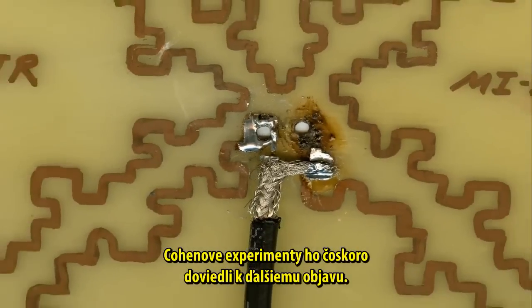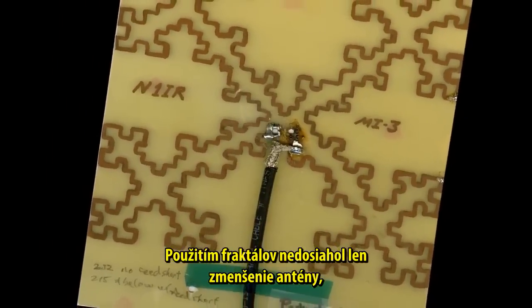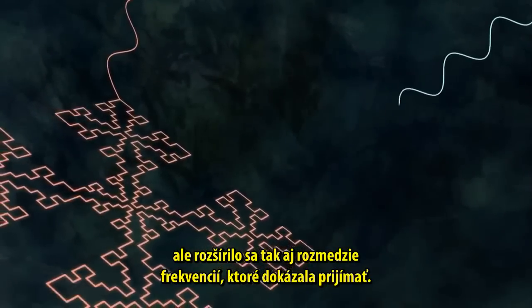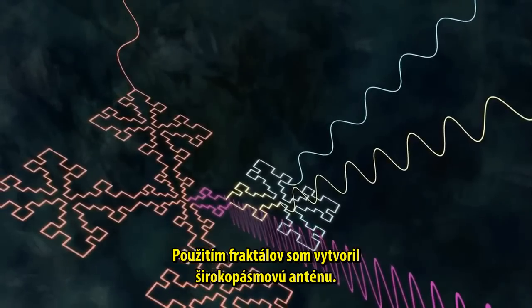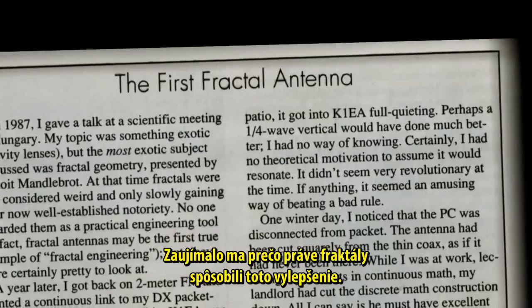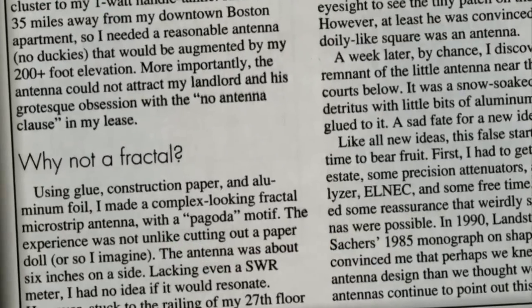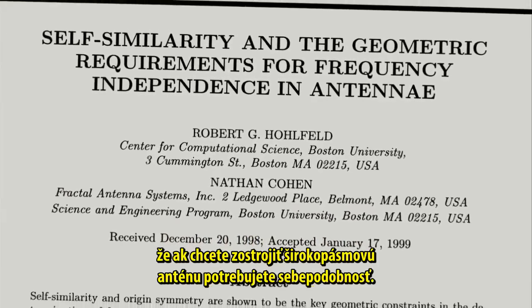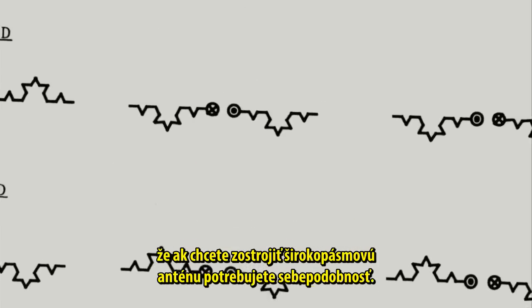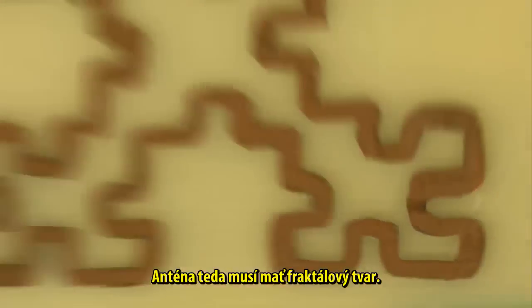Cohen's experiments soon led him to another discovery. Using a fractal design not only made antennas smaller, but enabled them to receive a much wider range of frequencies. Using fractals, experimentally, I came up with a very wideband antenna, and then I worked backwards and said, why is it working this way? What is it about nature that requires you to use the fractal to get there? The result of that work was a mathematical theorem that showed if you want to get something that works as an antenna over a very wide range of frequencies, you need to have self-similarity. It has to be fractal in its shape to make it work.